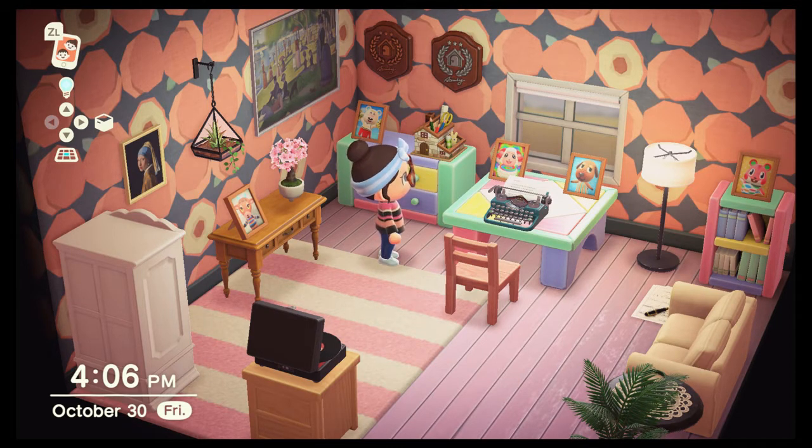They're adorable. Dom was actually my first villager of like my original 10. And I believe Bea was my third or fourth villager of my original 10. So I still have them on my island. I've been playing since May, so I really like having them. I didn't want to let them go. But yeah, so I have photos of them on my table.